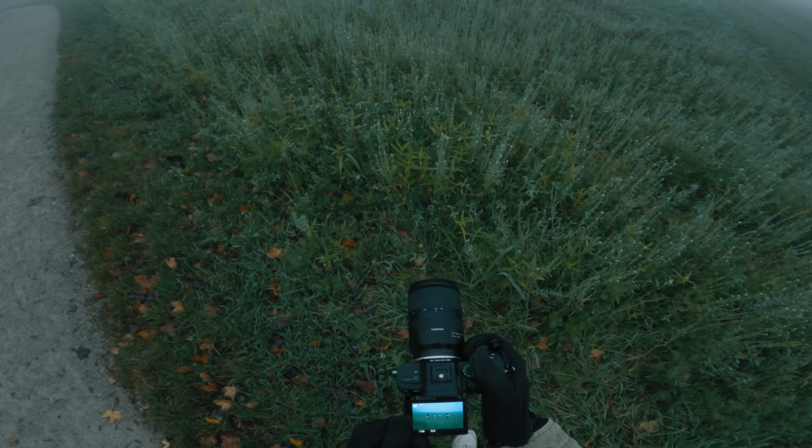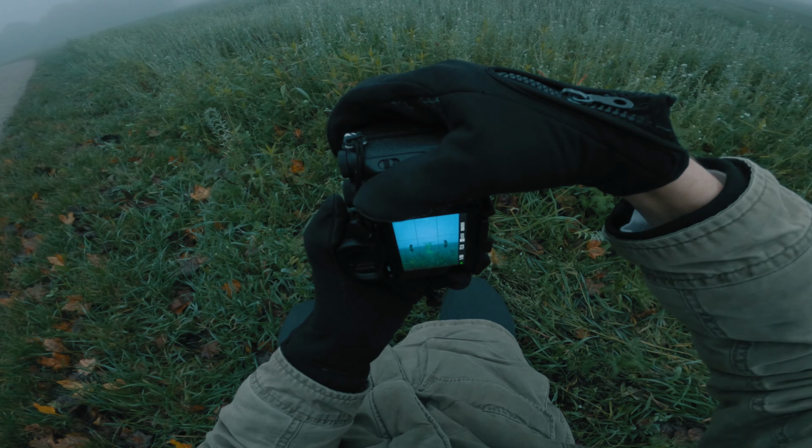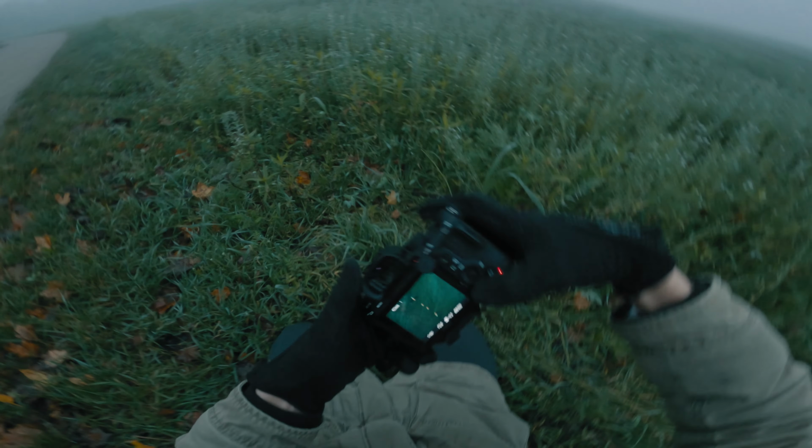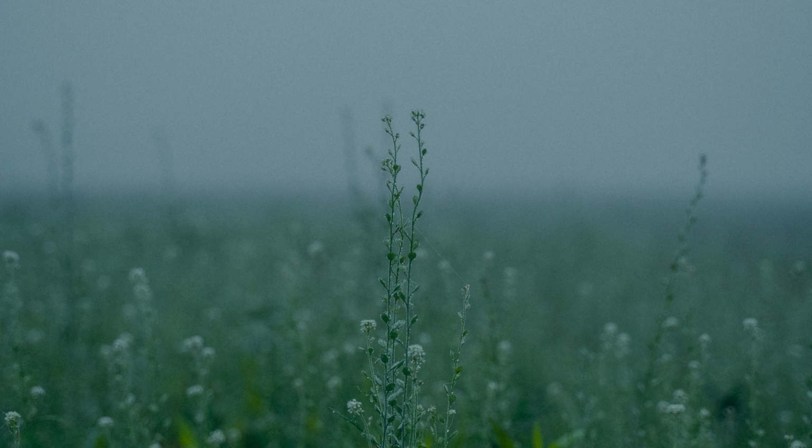Next, I wanted to capture this beautiful grey wall of fog, but of course with something in the foreground, or it would probably be a bit boring, so I photographed a pair of flowers. This is the result, and I like it. It's a nice detail of the scene, and the subject itself has a lot of details as well thanks to all the moisture in the air.